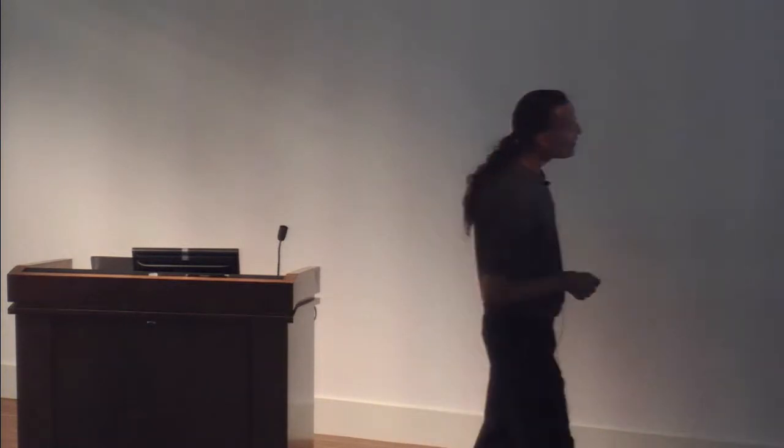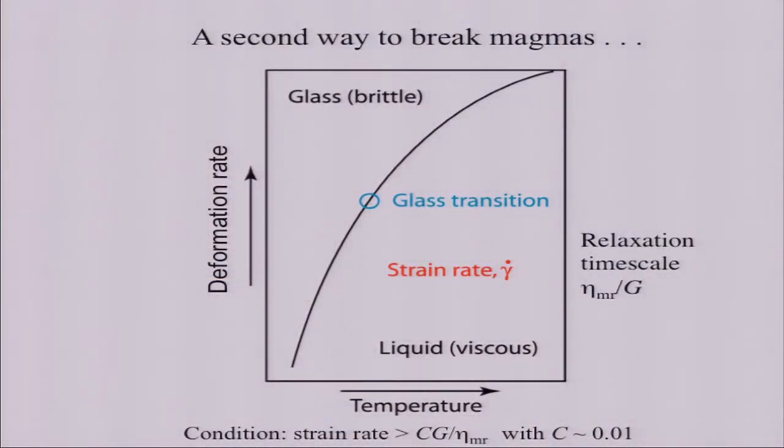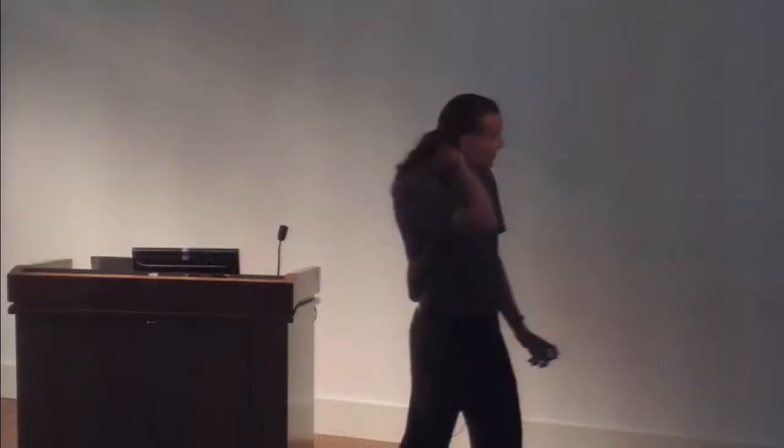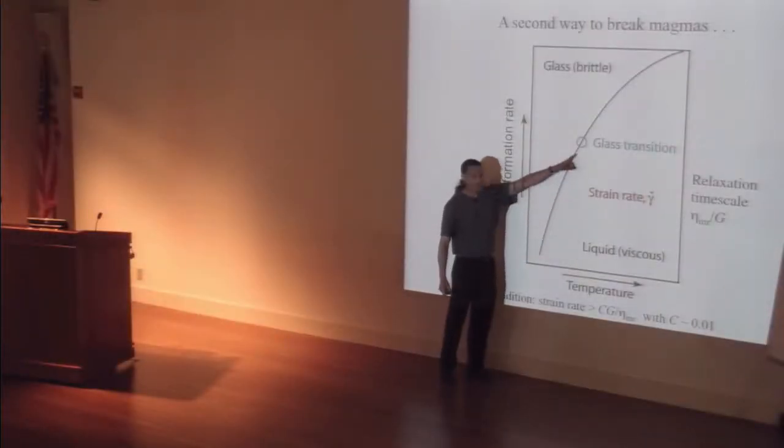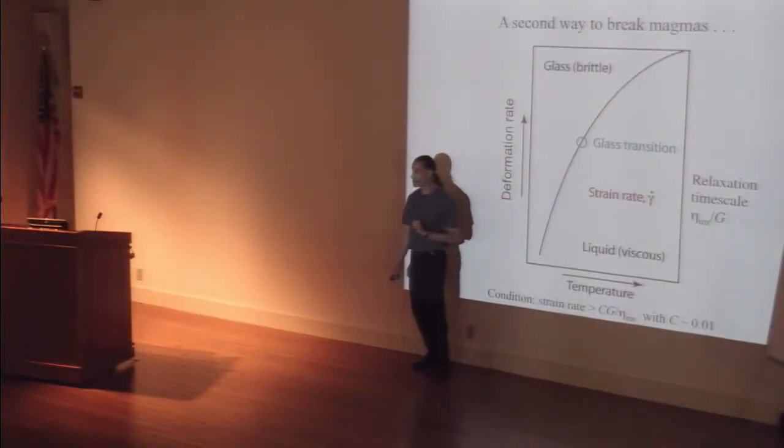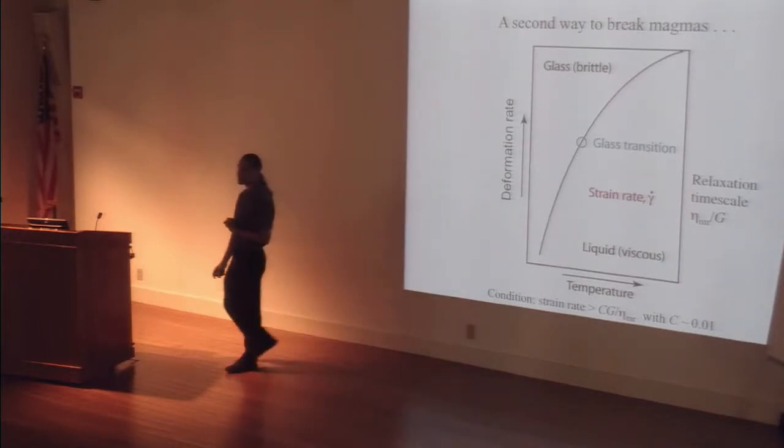So there's a second way in which magmas can break if you deform them too quickly, right? For a liquid to be able to deform in response to applied stresses, its microstructure has to be able to rearrange itself as fast as you're trying to deform it. And if the microstructure, right, the individual molecules can't move with respect to each other, it will be unable to flow like a liquid, and it will become brittle, and it will break. So I try and illustrate this process here, where I plot for a given temperature the maximum deformation rate in black a liquid can withstand before it becomes brittle and it breaks.